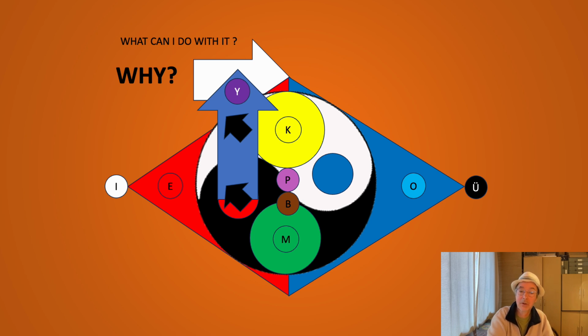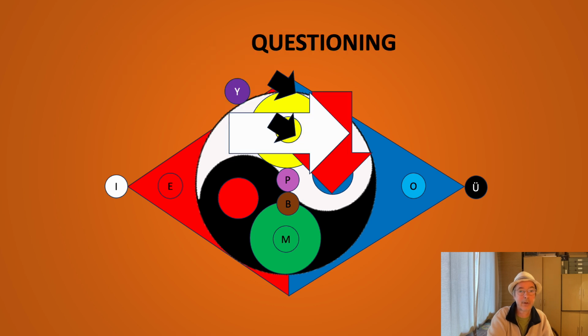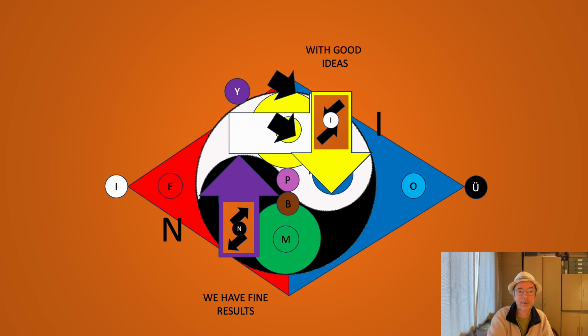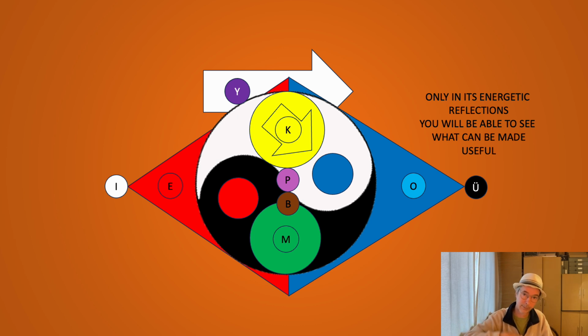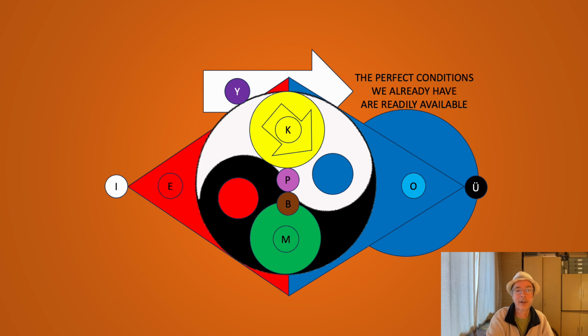Or why is it there? So maybe I can find a purpose. And when you start questioning again, you can only have a new process coming in with some good ideas, hopefully, and some fine results afterwards. Each new material potentially can bring forward a new ideal, but only in its full process of energetic reflections you will be able to see what is useful from it, how it can be made useful. You already know, I have the process here again, the perfect conditions that are already available, and so you can analyze it from there, what you can do with it, and continue the process and start anew this process if you like.